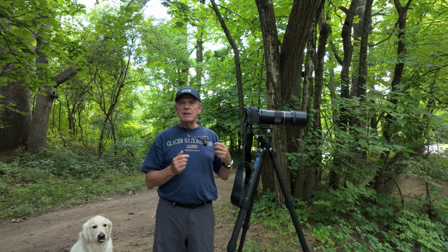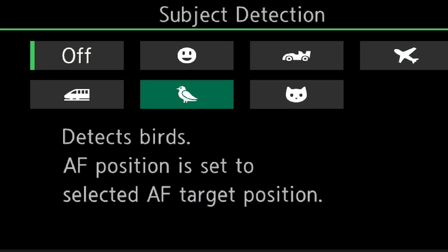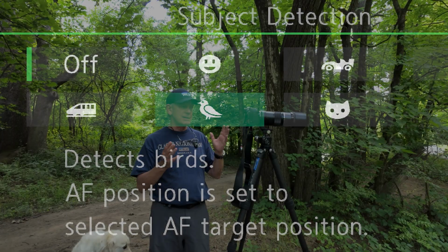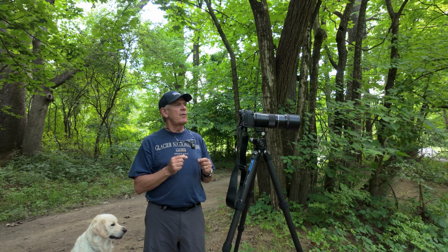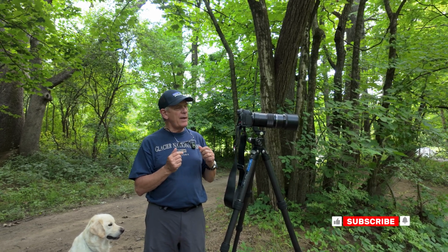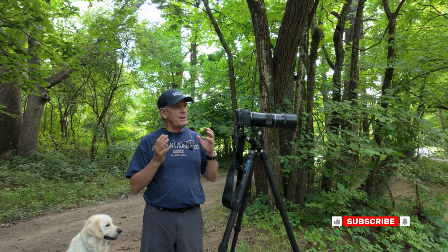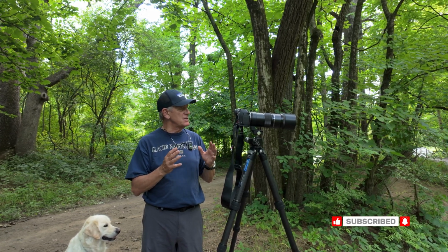I'm going to be using the bird detect feature on it, which is going to help me immensely with capturing these things because they move a lot, and sometimes they'll stay stationary for me. I'm shooting with the M.Zuiko 300 millimeter Pro lens, and I think this is going to work out really well. I find this to be one of the sharpest lenses I've used in my arsenal of lenses.